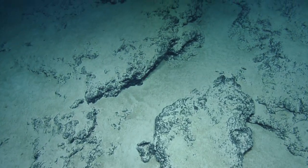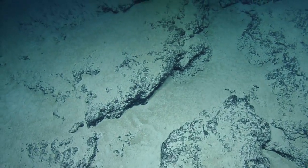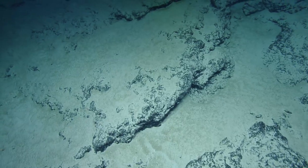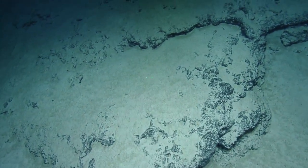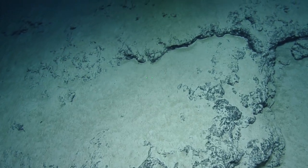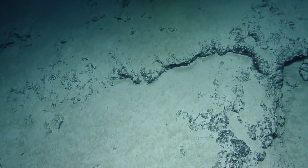But it's interesting how many different sea cucumbers we've seen. On previous dives, we saw a bunch of those thick ones, and now we're seeing very different ones here and there, different sizes and shapes and colors.